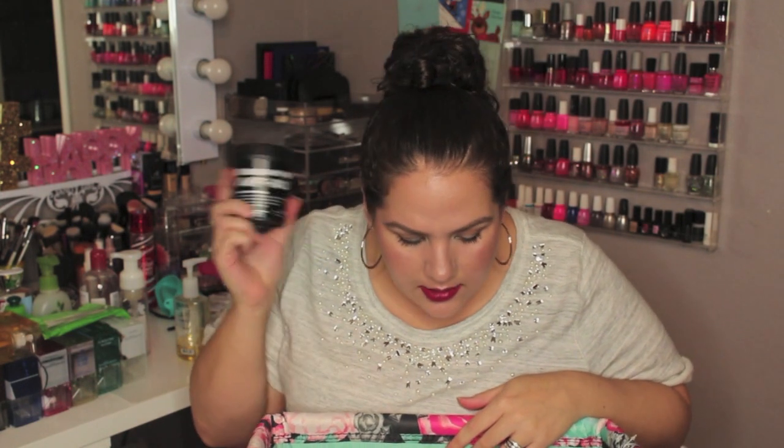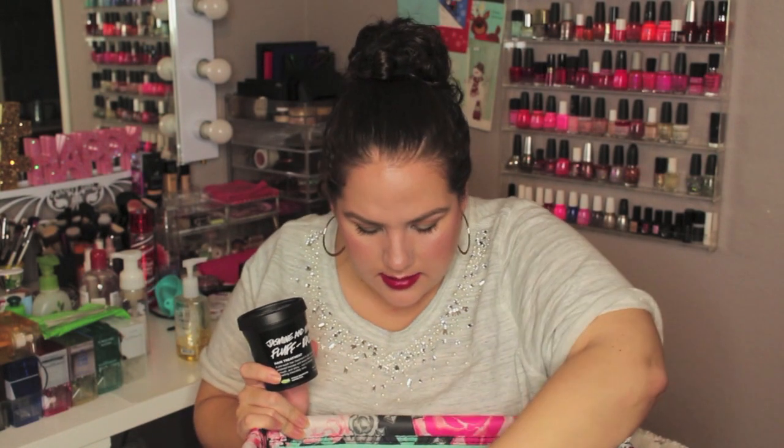I have a Jasmine and Henna Fluff Ease, which is a hair treatment from Lush. I keep my Lush products in these little tubs because you can recycle them, so I'm not sure which ones I talk about and which ones I don't. This was a pre-wash hair treatment. I think I finished this up recently. You put it in your hair when it's dry and then you rinse it out and it's supposed to be great. I stopped using it like that because it did absolutely nothing for my hair.